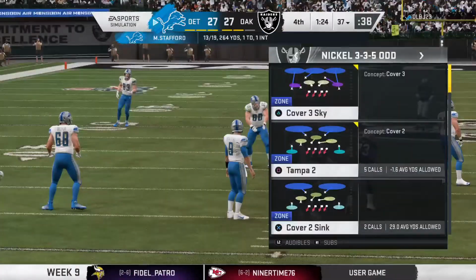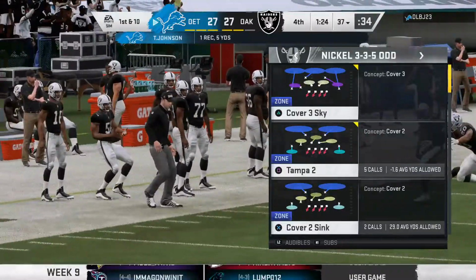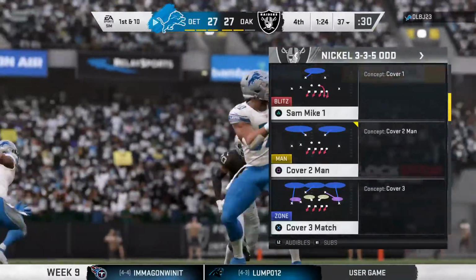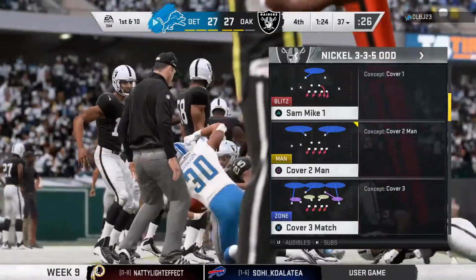We'll see. A gain of 5, good enough for the first down. A 5-yard gain. I know most of the time when the ball's in the air, you're thinking wide receiver, tight end, but running backs, they can be a big part of any passing offense nowadays.